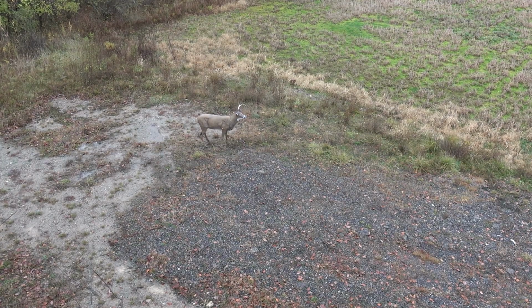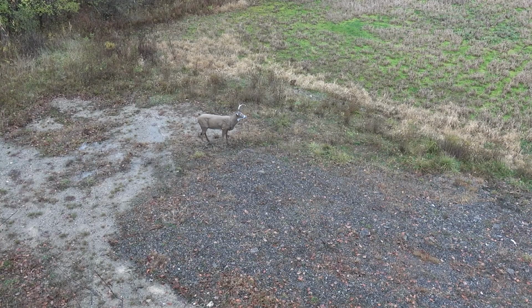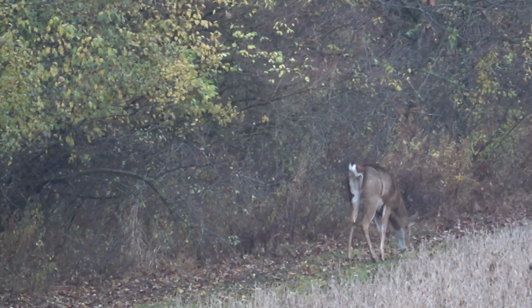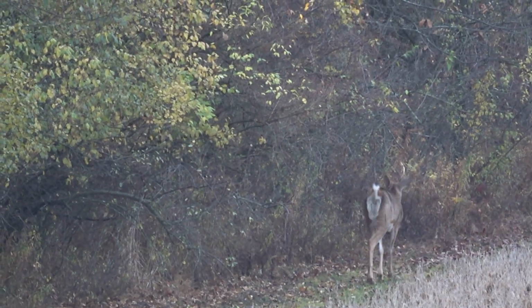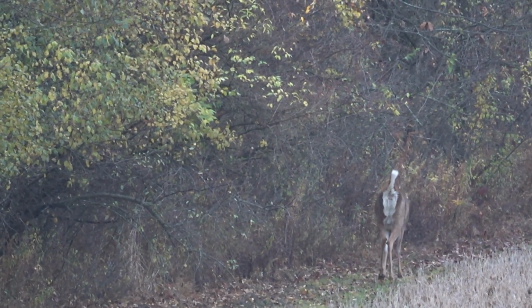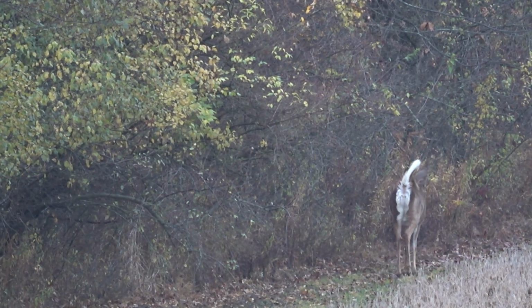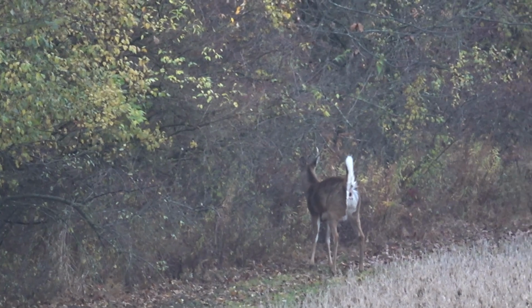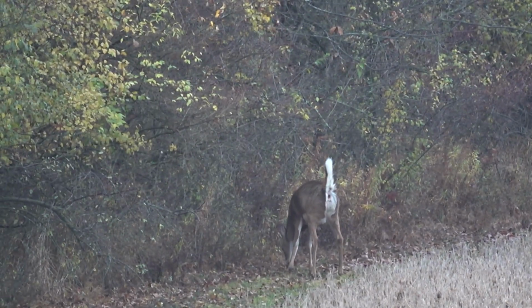We might end up doing a rattling sequence or two. You know, these deer, I'm not convinced that they're going full bore on it yet, but I don't think it's going to be far behind either. So hopefully the weather gets a little better for us. It's kind of rainy and overcast, but bad weather bucks could come trick-or-treating on Halloween.